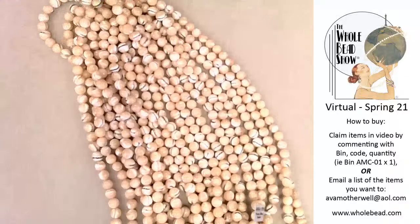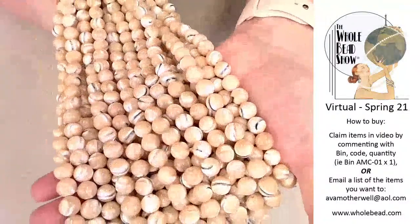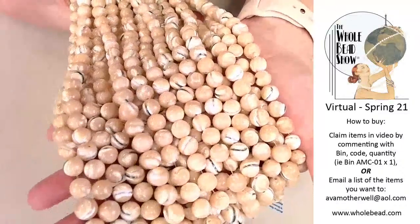I can't decide now if I like these better with the lighting or the way I was showing them earlier today. They look pretty good right now.